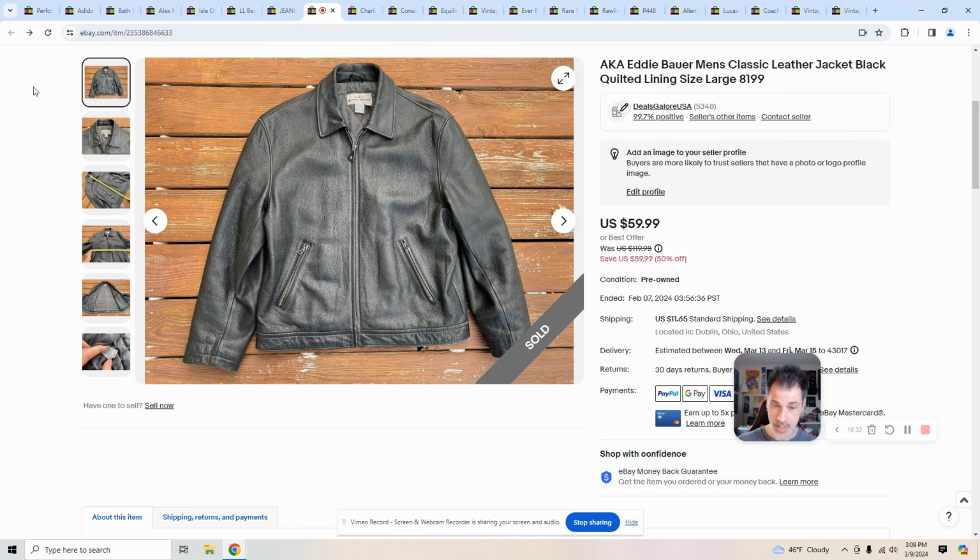I mean, I had it listed for 60. I sold it for 50. It cost me $8.99. It was not marked up, and it took 3 weeks to sell. So got 50 for it. I paid less than 10, and it sold in under a month. I mean, that checks all the boxes.